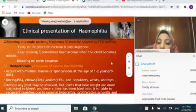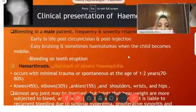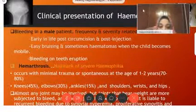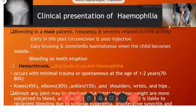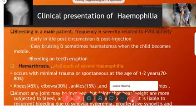The clinical presentation of children with haemophilia. Being an X-linked recessive disorder, definitely, as you know, it will usually present in a male, but can present in very few cases in a female. So, early on in life, patients will present with post-circumcision bleeding or post-sampling bleeding, and when he starts to be mobile, then he will have bruising as well as hematomas.